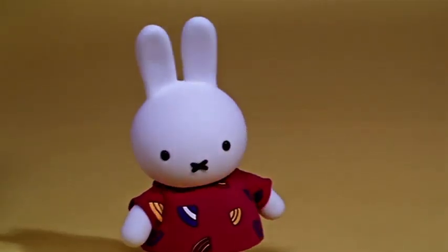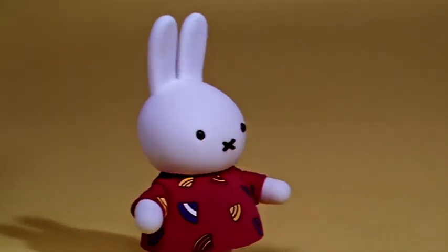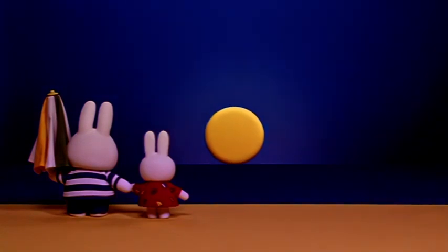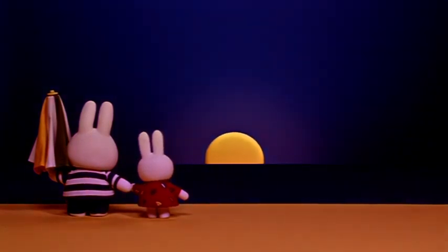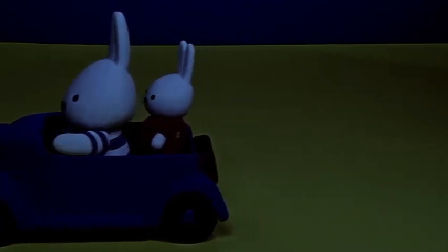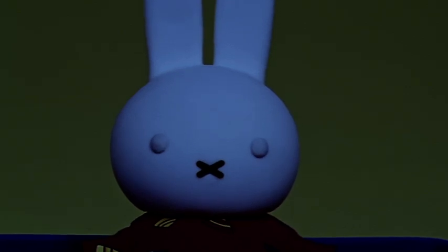Miffy was sorry that she had to go home, but she laughed at how difficult it was to stay out of the sun at the beach. She climbed into her father's car, and as he drove them home, she fell fast asleep and dreamt of the bright yellow sun.